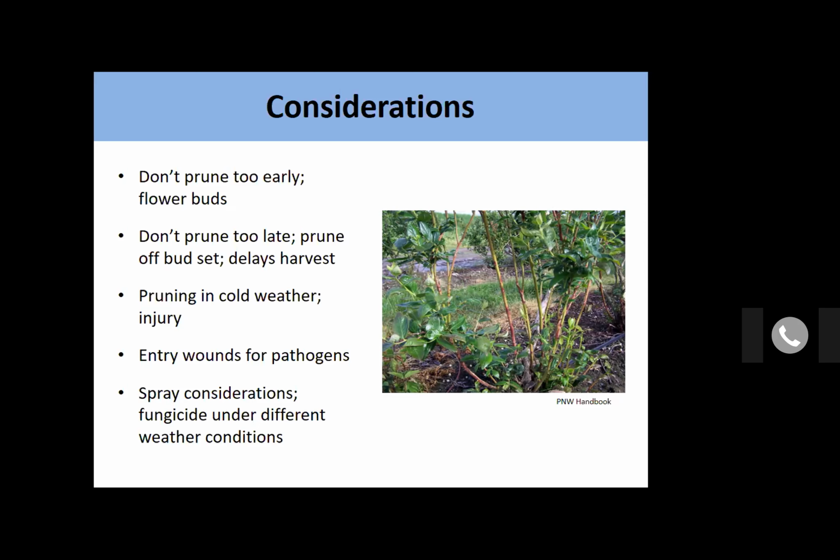Keep in mind that these pruning cuts are entry wounds for pathogens, and so it takes time for the plant to exude compounds that will help protect and seal that wound and protect it from pathogens. So sometimes we need to help that process along by either a fungicide application, for example, or also just considering the weather conditions in which we cane prune. You may need a fungicide under wetter, more humid conditions. That's usually the case for us in Georgia, probably so in Mississippi.